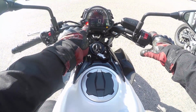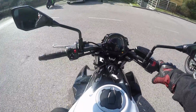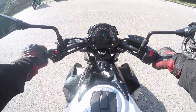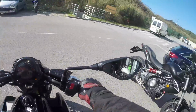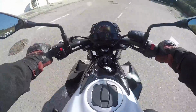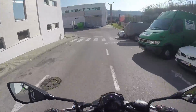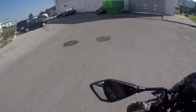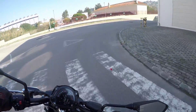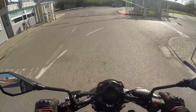What's this red light? Average so far 5 liters to 100 kilometers, which is quite surprising since usually these bikes go balls to the wall. Everything's very light. Steering super light. It feels so tiny, it feels like a 500. Whoa, that's a lot of sensitivity on the throttle. Then again, the engine's still pretty cold, so it's normal that it feels a bit weird.